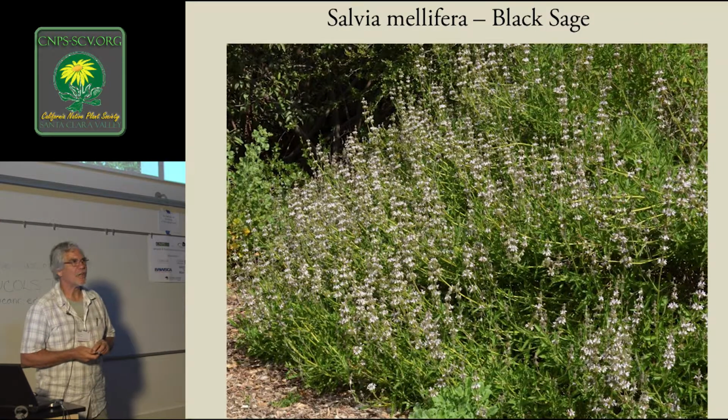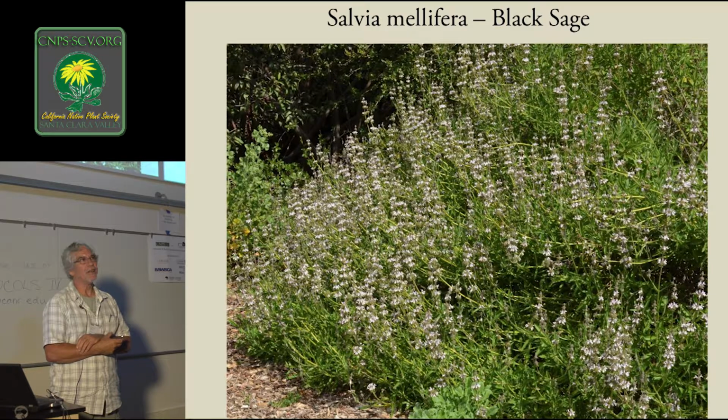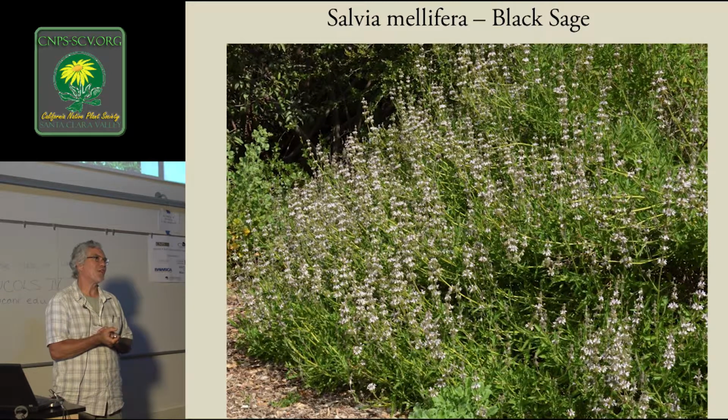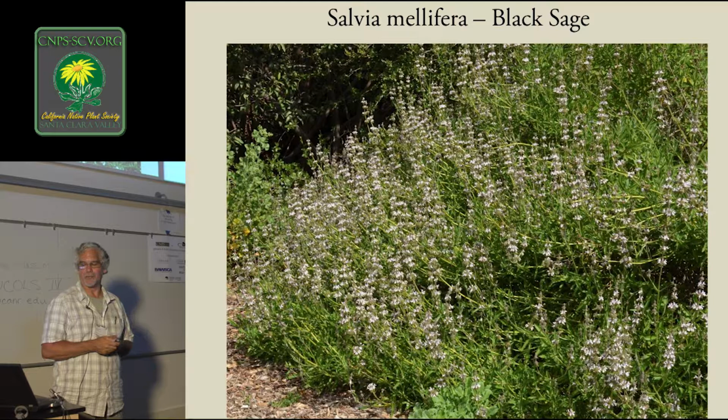Black sage, very common in the coastal mountains, very drought tolerant. Again, green foliage, which is nice. Not a favorite of mine for garden design. It's not strong in the landscape. The flowers are kind of small. The foliage is green, not a big, strong form to it. But very good pollinator plant. Attracts a lot of bees.